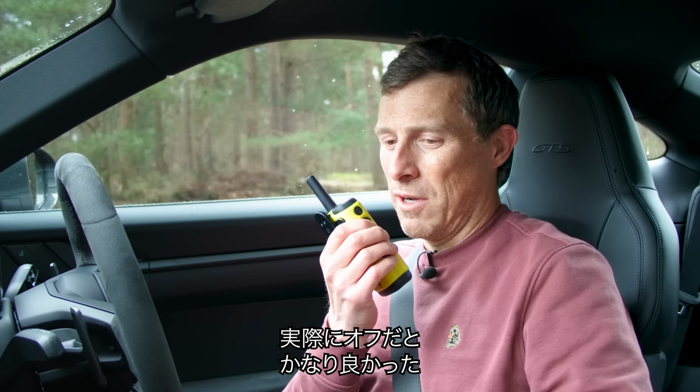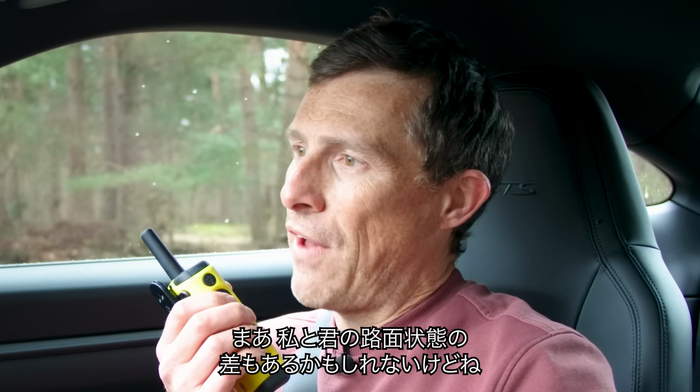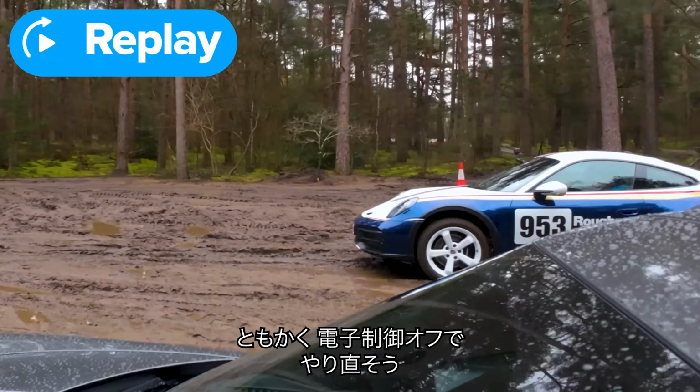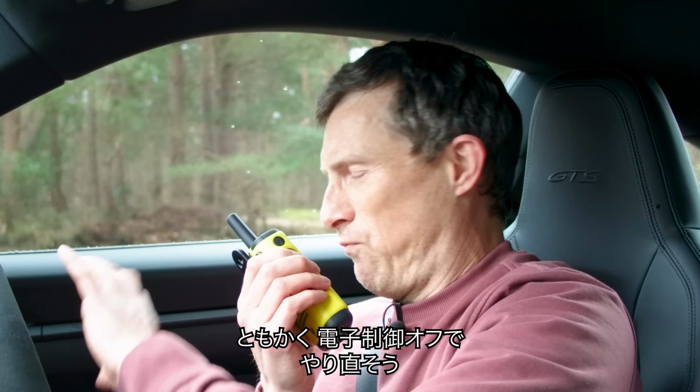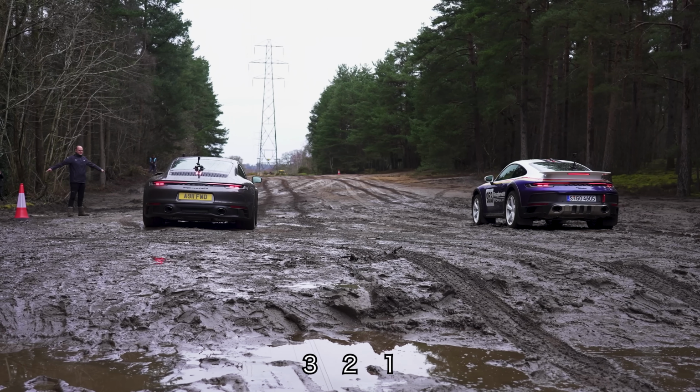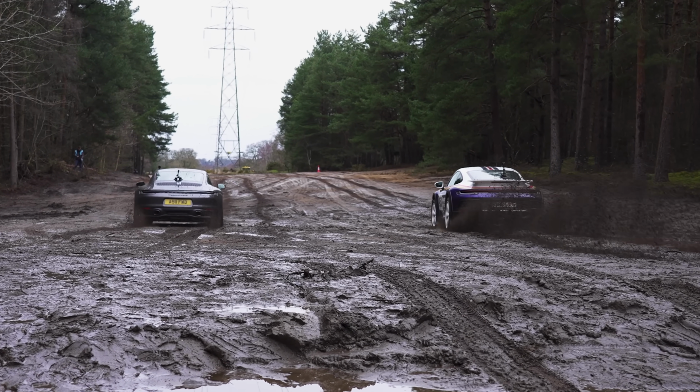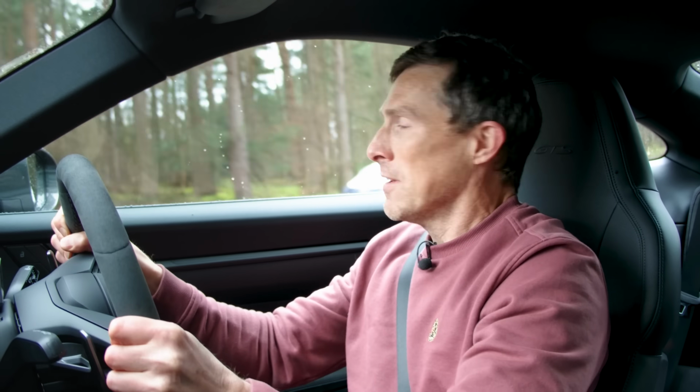Well, I'm definitely having mine in my setting because that launched really, really well. To be fair, the surface that I was on was less slippy than where you were. So let's do it again with you in your stability control fully off. 3, 2, 1. Got him again.